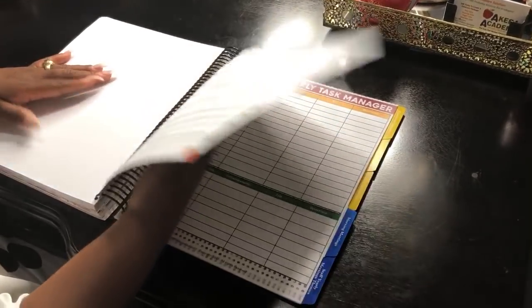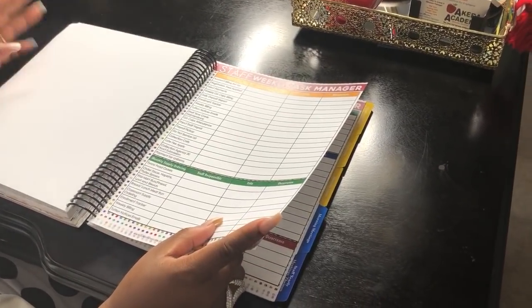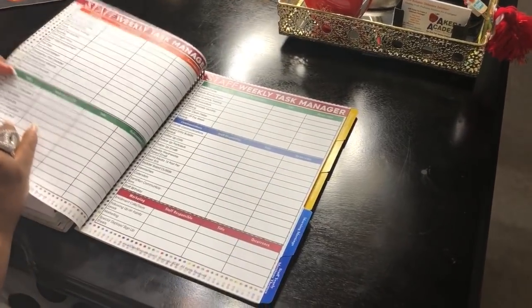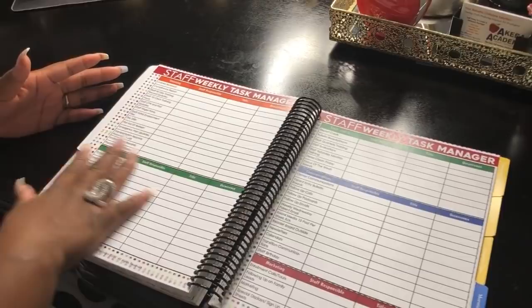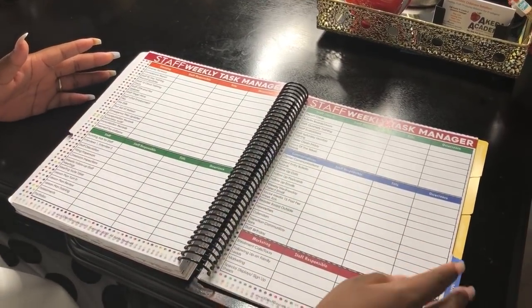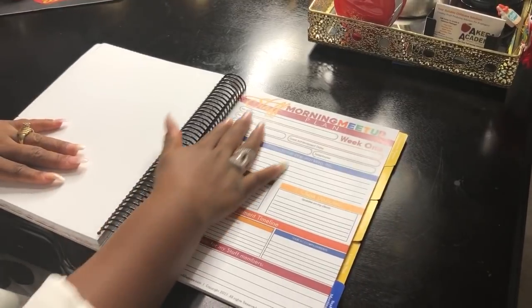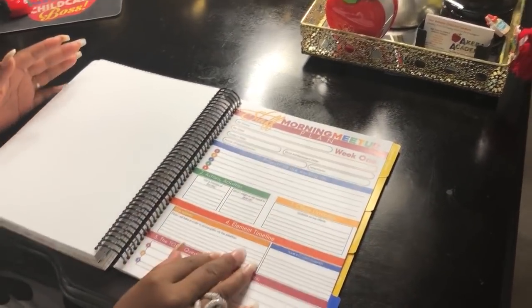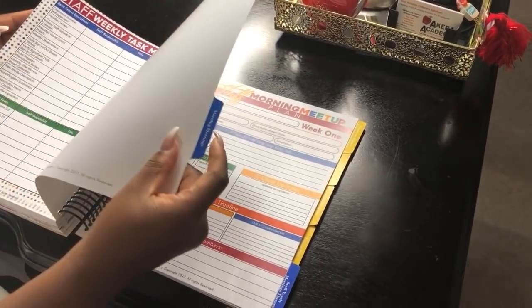And then this is your staff task manager. This is where every week you can go in and assign staff responsibilities. It's pretty much all the responsibilities that I've ever had running my childcare program, located within the staff task manager. Now, this is when you meet up with your most productive team, the team members that are producing the most. This is what we call your staff morning meetup.